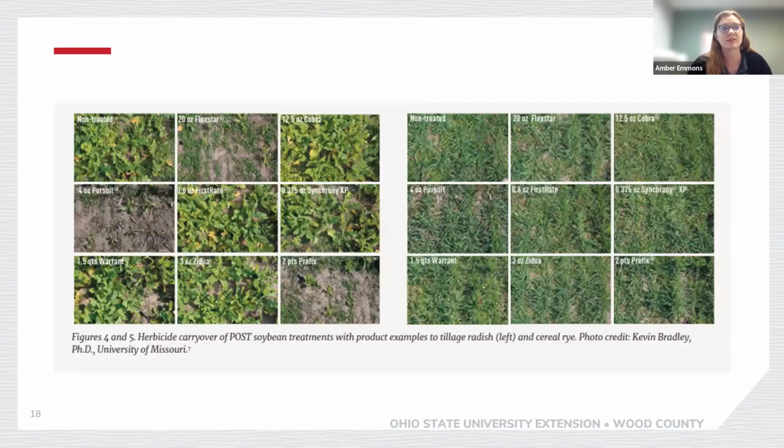This is some of the pictures from that study that I pulled. You can see in the different photos whether there was an impact on how it germinated, whether hardly anything germinated and they didn't get a good stand, or if it did germinate and it's fine, but it's giving it some chlorosis, some necrosis, and it's just not looking the healthiest.